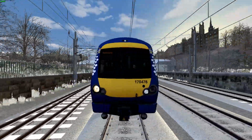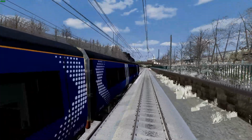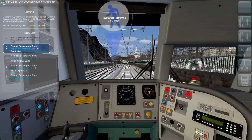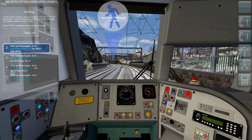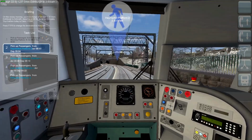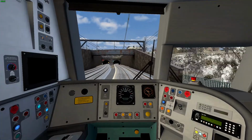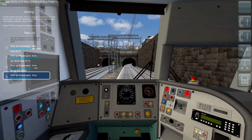And we are in 170478 in the first ScotRail Saltire, operated by Bellio. The scenario is called 1 Lima 57, 9 o'clock Edinburgh to Arbroath. On the following morning, you're in charge of service 1 Lima 57 from Edinburgh to Arbroath, departing at 9 o'clock as far as Kirkcaldy. Instruction today is a class 170395. So calling at Edinburgh, Haymarket, Edinburgh Gateway, Inverkeithing and Kirkcaldy.